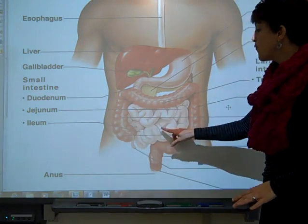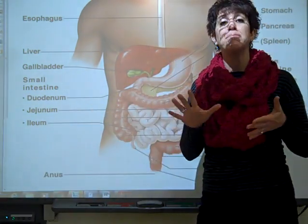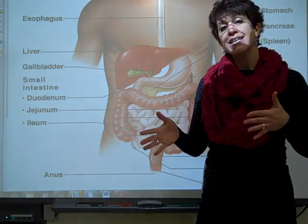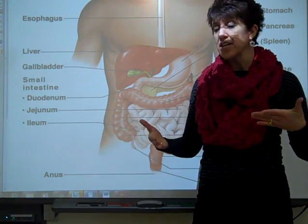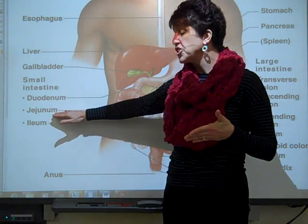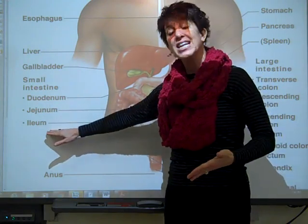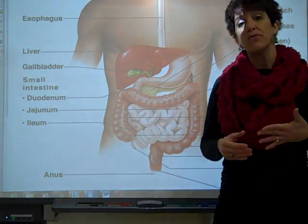Now, as you go further within the intestine, you get into the jejunum and the ileum, and the job changes a little bit. As chemicals get digested, absorption is going to increase. So there will be a shift, chemical digestion, and the absorption. And then ileum, it's really going to be about absorption. And absorption is all about villi.